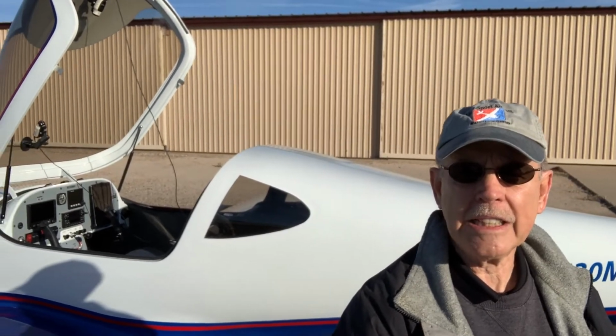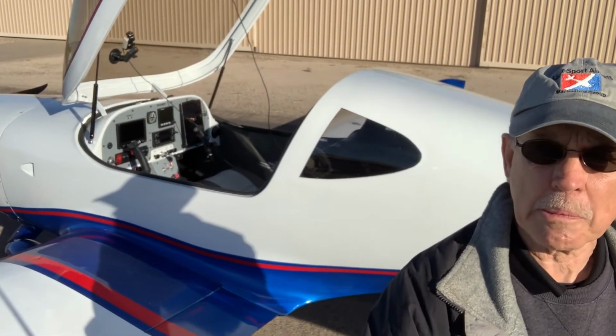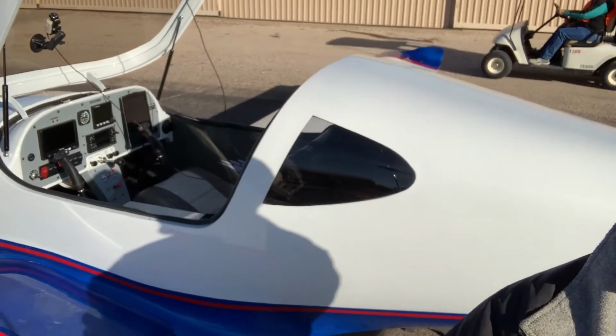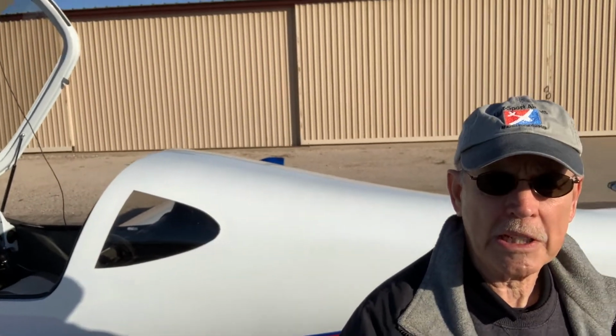At Copper State 2020, getting ready to go fly this Lightning Classic. It looks like an LS1, but this one's experimental amateur built. And this pretty airplane that you're seeing here has just 50 hours on it. So this is a brand new airplane that we're getting ready to go fly here for a video pilot report. Come on along.